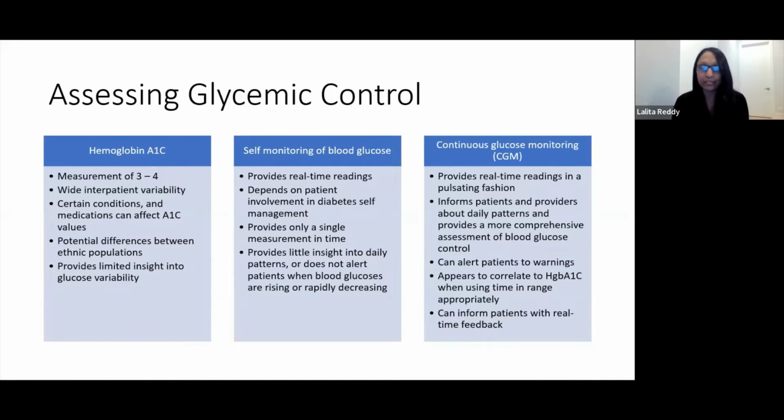And the problem with the A1C is it provides limited insight into glucose variability. We do know that if a patient has an A1C of less than 7, then we would consider them controlled, but we don't know what drives that A1C. Is it controlled blood sugars first thing in the morning, but later in the day they're uncontrolled? Is it that they're controlled before meals, but postprandially they're uncontrolled? It really doesn't give us a strong look at what's going on throughout the day.